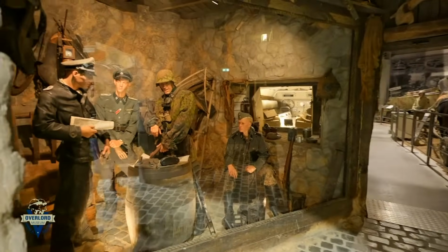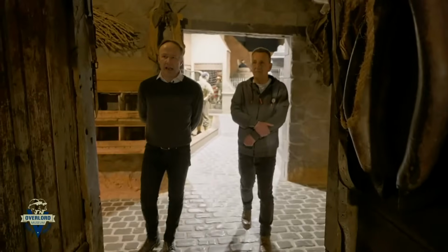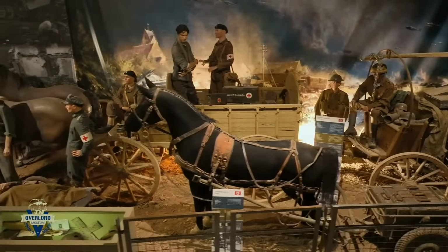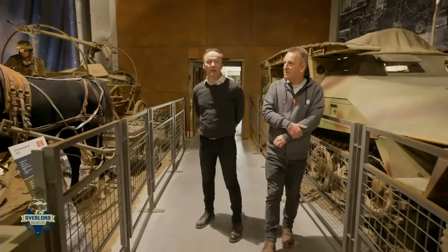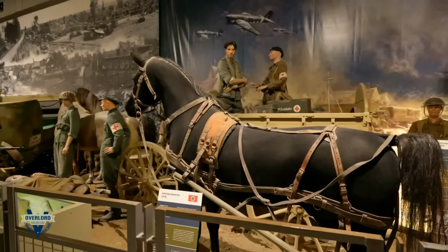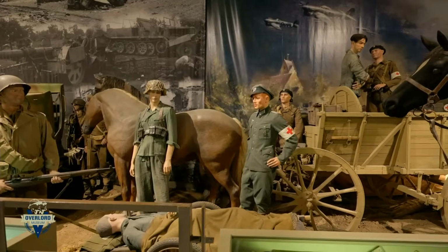So we still continue with the 2nd SS Division involved in the Mortain operation. And now this is one of the last steps of Overlord operation, because we are now in the place of the Falaise Gap, the Falaise Pocket, where the 7th Army was completely destroyed and surrounded by the Allies. And as you can see, the German army was still using a lot of horses, not only tracked vehicles. Logistics was made a lot by using horses.